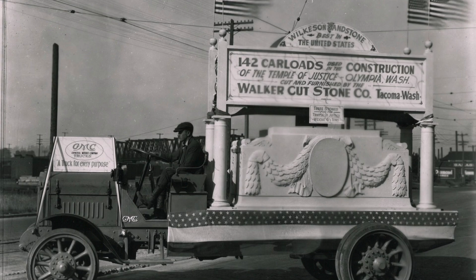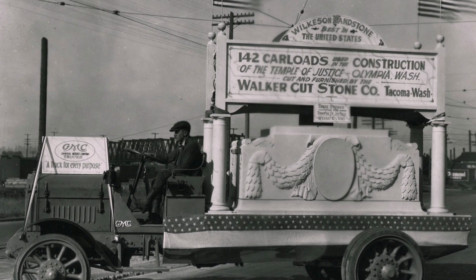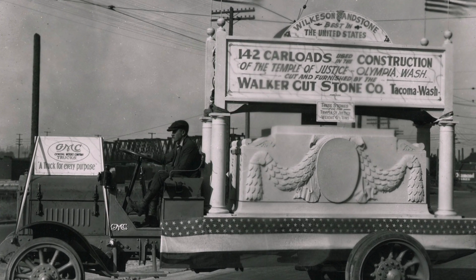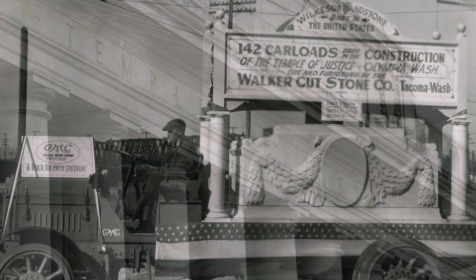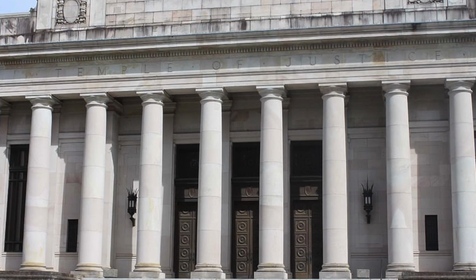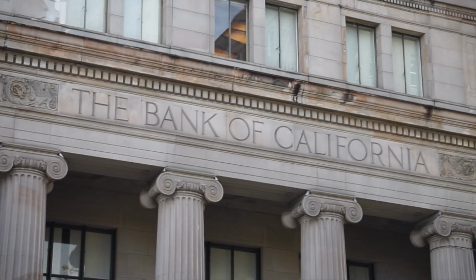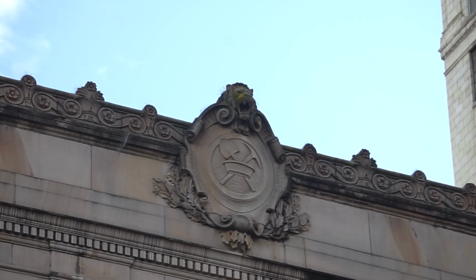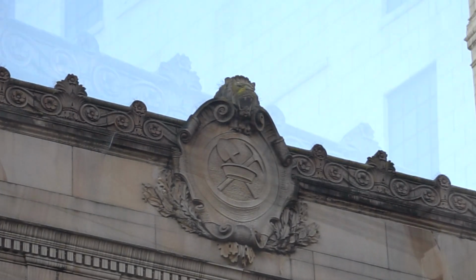Robert Walker. On 4th of July 1919, the world got their first glimpse at a prominent piece of stone that would be installed in the Temple of Justice in Olympia, Washington. It was featured as part of the Walker Cut Stone Parade. As a testament to the craftsmanship and artistry, you can still see the majority of these stone carvings throughout Washington state today. Not just at the Temple of Justice in Olympia, but the Bank of California building in downtown Tacoma still features the original hand-carved stone adornments that were first created as miraculous works of art for their time.